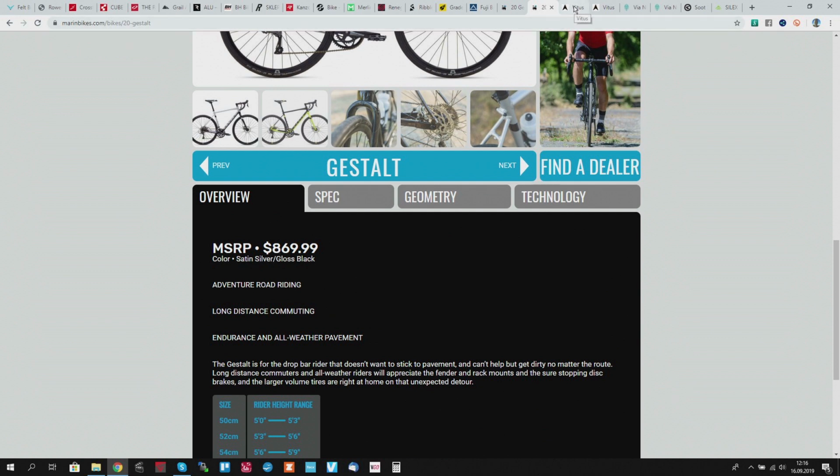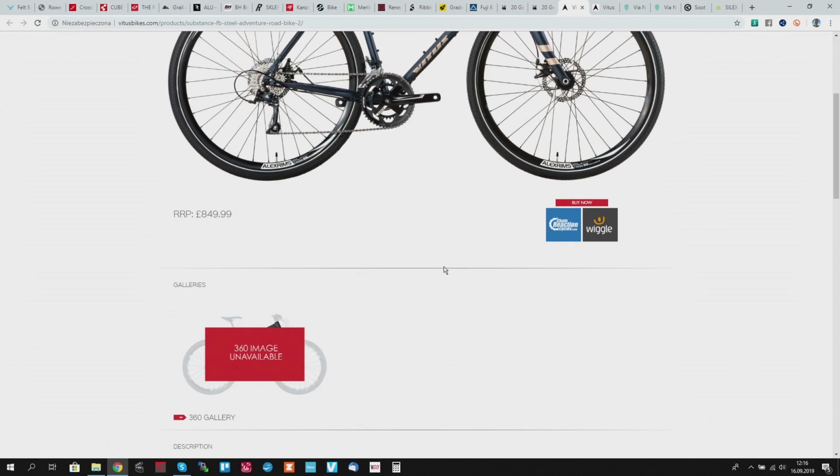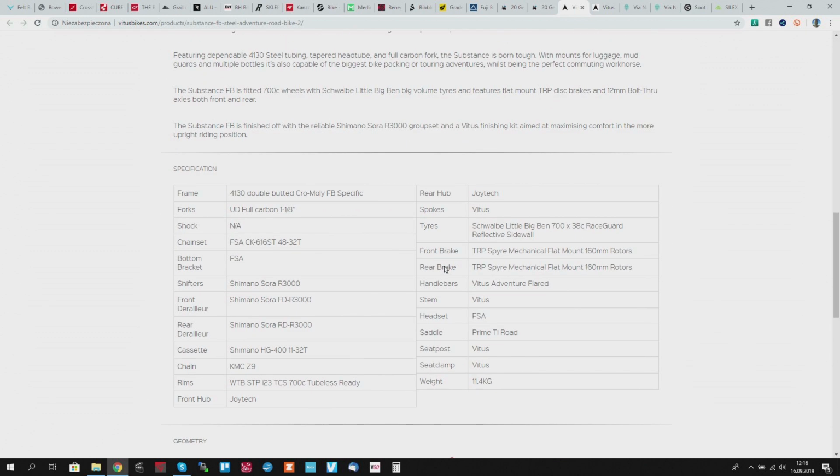And then also I'm counting this as one, even though these are 2 bikes but same brand. Still no road specific bars, but still full carbon fork, 850 pounds, British pounds, so about $1,000. This is the Vitus, pretty nice spec. The tires on this one are 38C, Shimano Sora.